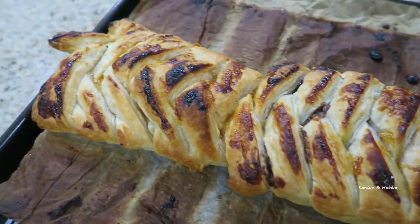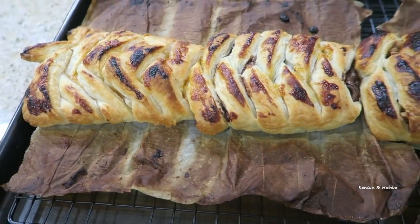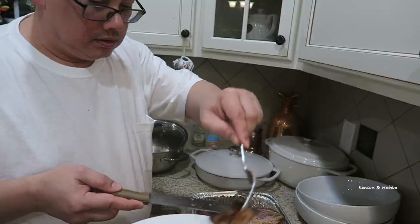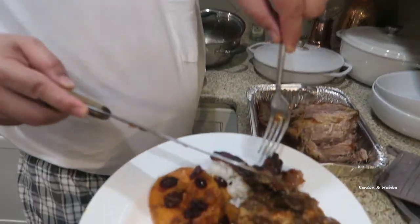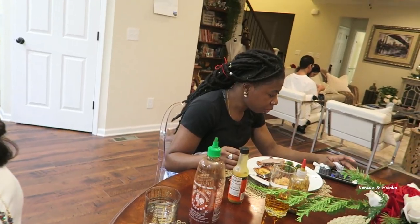Okay, we kind of burnt this a little bit because the temperature of the oven was too high. Because you had the roast in there. No, it was already. But not bad. You're done. Merry Christmas, Marmalade.